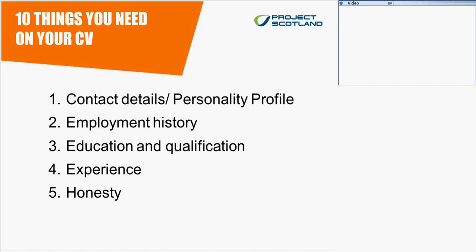Things like volunteering and any extracurricular activities. If you've been involved in sport, if you're at a particular level, if you've achieved any awards, or represented your country, absolutely talk about it, because this is what hiring managers are looking for.